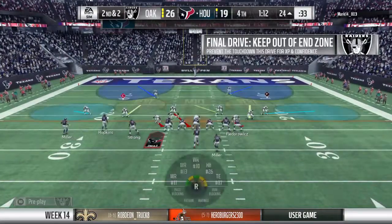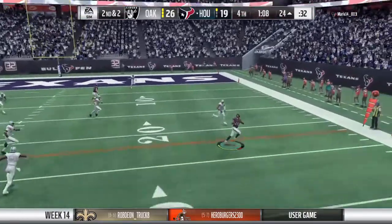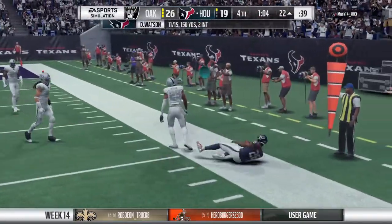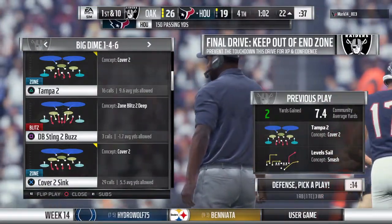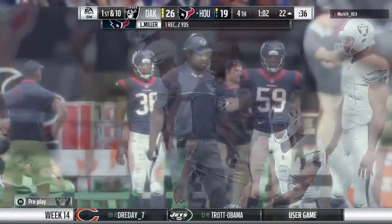Now, that was not a bad scramble there on first down. He didn't force it, nor did he throw it away. He was able to take off, and now he made it a very manageable second and short. And he'll be a couple yards shy of the red zone here at the 22-yard line. 2 yards on the pickup there, but it's enough to give him a new set of downs.